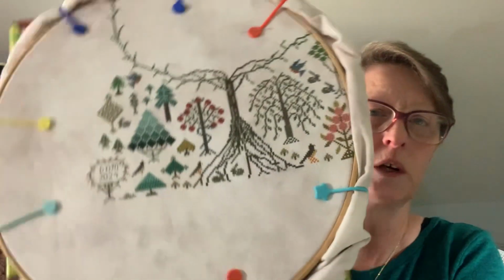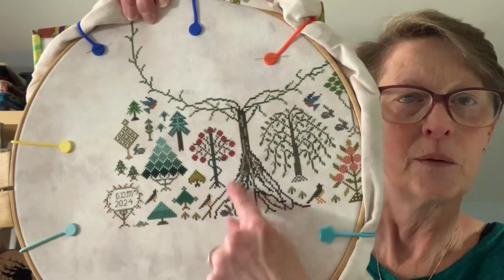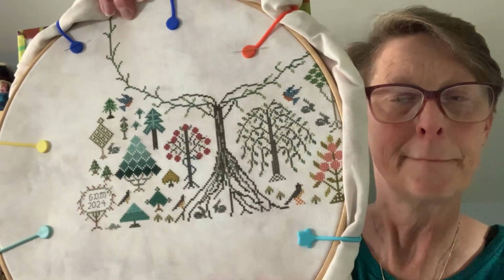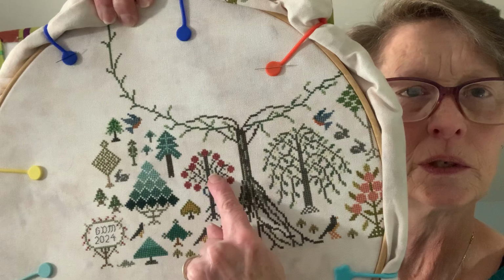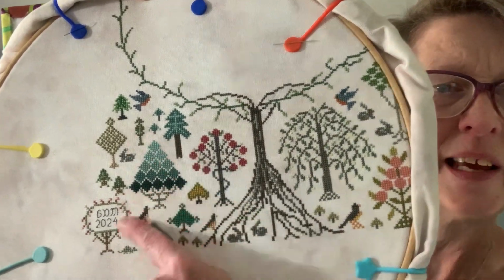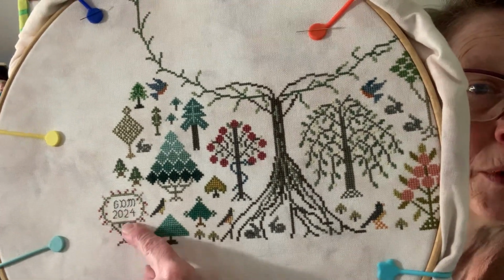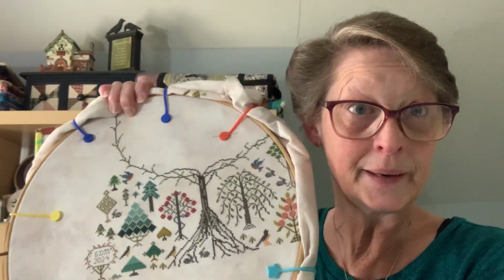So I finished my February homework, and I'll show you that. This is staying in the hoop because I am continuously working on it. This is the section that was our February. I'd already done this one, and I finished all of these. This is a little off my initials. And yes, I did put 2024 already in there.